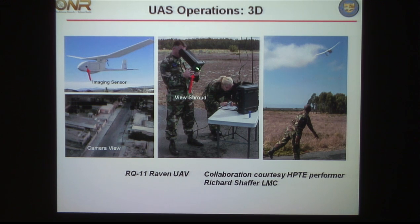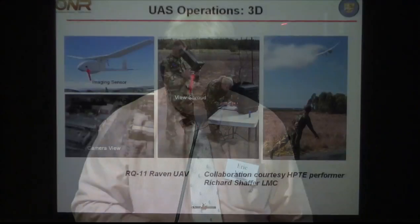So there's a station. This guy is looking here at a computer screen. This is the camera view. It's got some numbers attached to it. And this is how they get launched. They throw them up in the air, and they fly over the hill. And the idea is that a patrol of infantry can fly and look over the next hill using this thing.